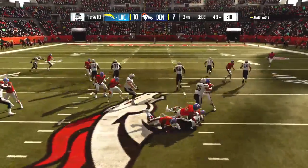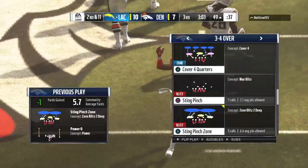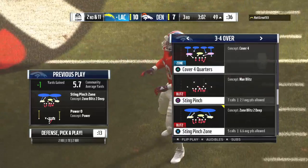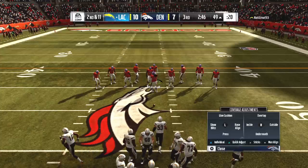Now Rivers going to give it off to Gordon. And this has been a familiar sight all afternoon as they stop him behind the line. He'll wind up losing a yard on the play, and that'll bring up a 2nd and 11.